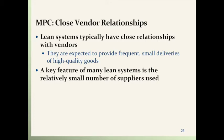Another concept is close vendor relationships. Lean systems typically have close relationships with vendors. They are expected to provide frequent, small deliveries of high quality items. So a key feature of lean systems is really a small number of suppliers used.